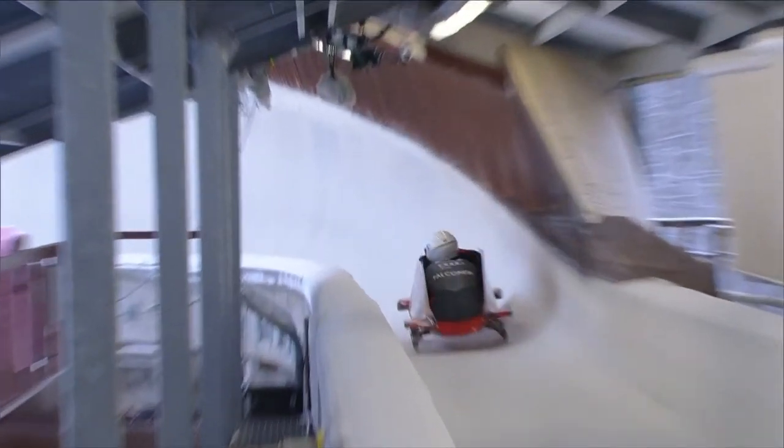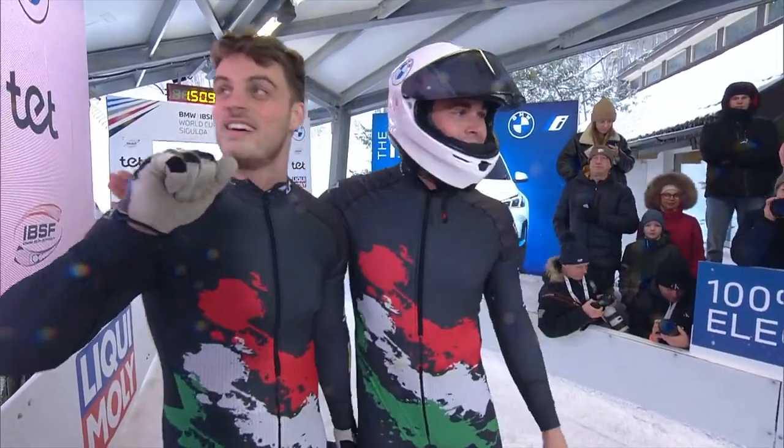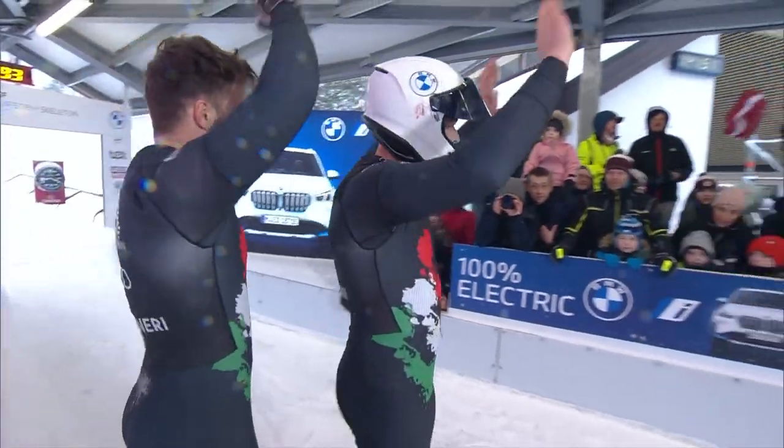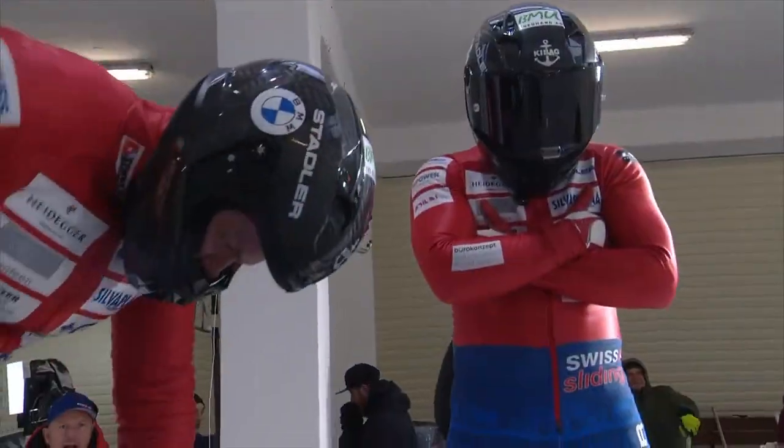As he goes uphill here, he's just fighting that right wall, puts him into a small skid as he heads into the big finish curve, Kreisel. There's Patrick on the right-hand side, and Robert Messier, his brakeman. They head into the leader's box.